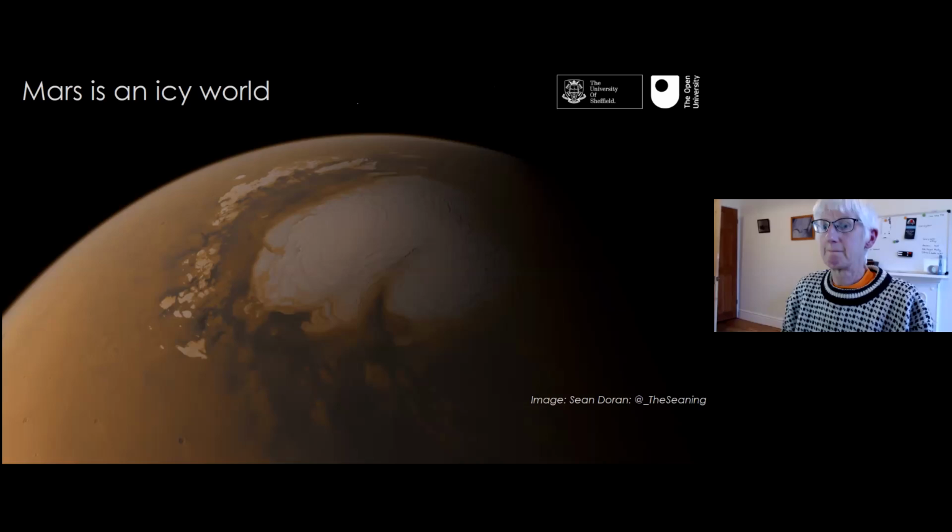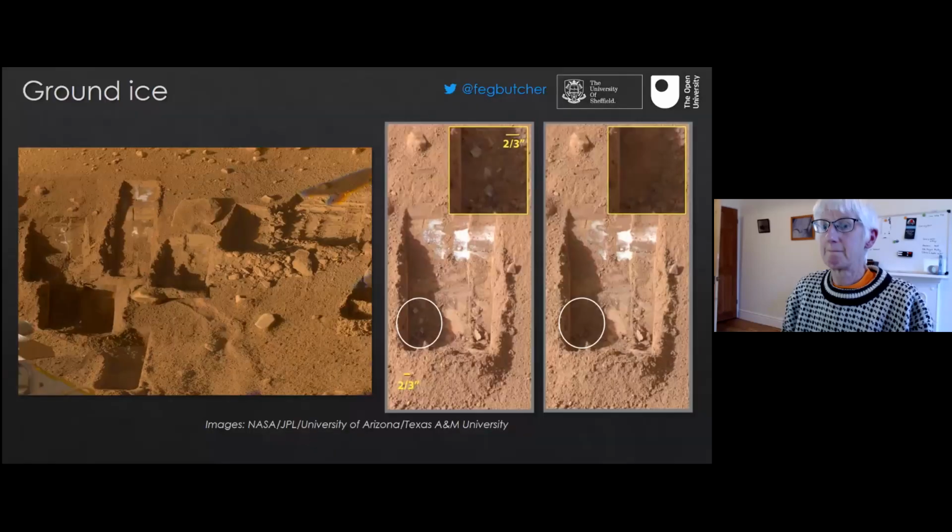So the atmospheric pressure is very low, and that means that the temperature is above the sublimation point. So the distribution of ice on Mars isn't controlled by the melting point, it's controlled by the sublimation point. So the polar caps are really beautiful, but we do also have lesser known reservoirs of ice on Mars.